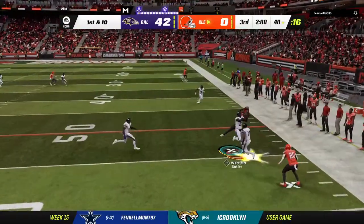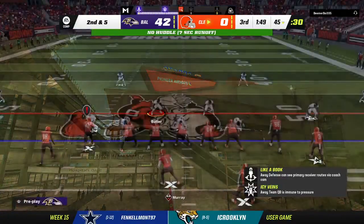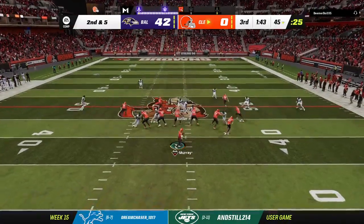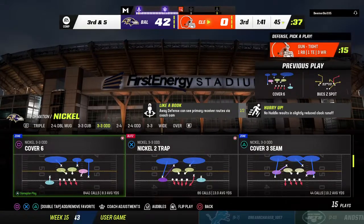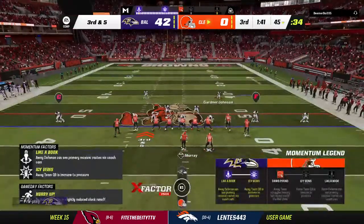The bottom line is don't quit competing. Call that a gain of 5 as the clock ticks inside 2 minutes to go now in the third. To throw again on second down, Murray. And that falls to the ground, incomplete. A nice job of bodying him up defensively. And now it brings up third down.